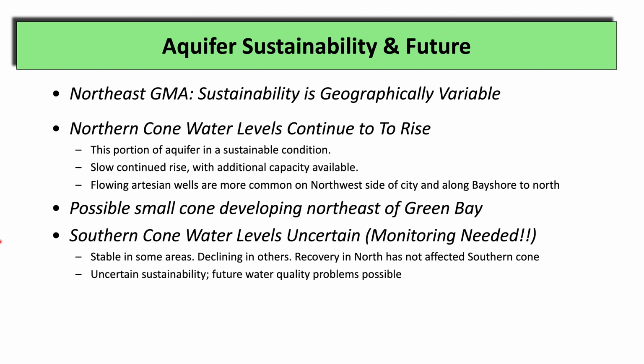We see declining water levels overall, at best sort of stable water levels, and monitoring is necessary. So I encourage the USGS and State Geological Survey to invest in dedicated monitoring points in the southern part of this groundwater management area. And I think that's going to happen.